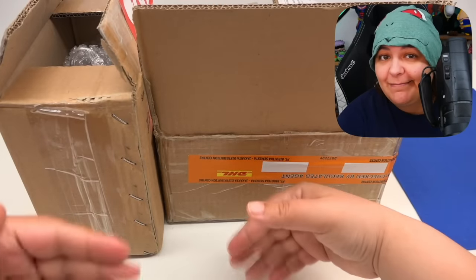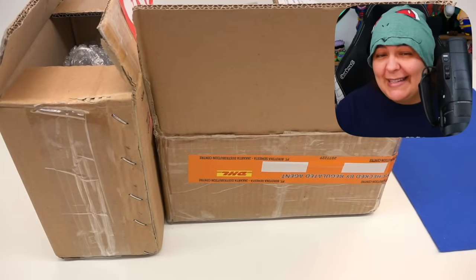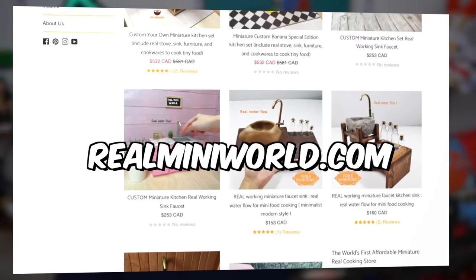So as you can see here, we do have two separate boxes, one for the sink and one for the kitchen. Now I did get all of these from Real Miniature Worlds, who when I placed my order ended up being a grain also within the community.